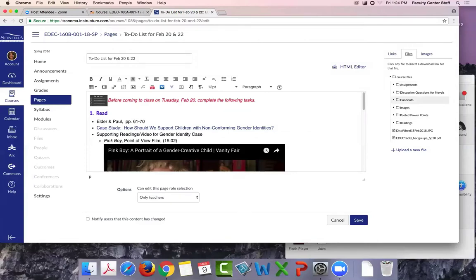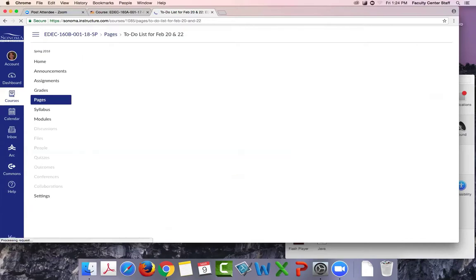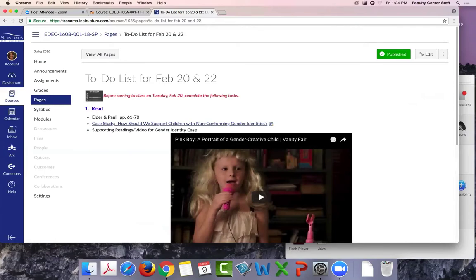But I do have to organize my files. That's okay, it's totally worth it. I don't think there was anything special I was doing in Moodle that I'm missing here.